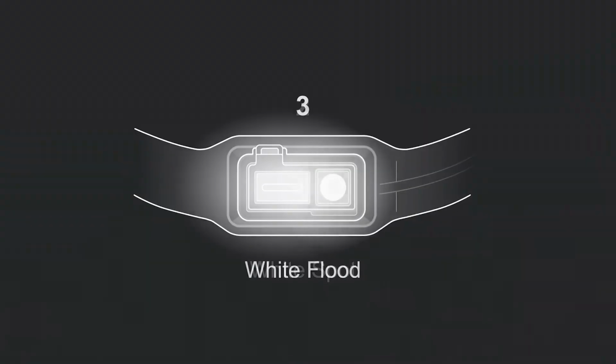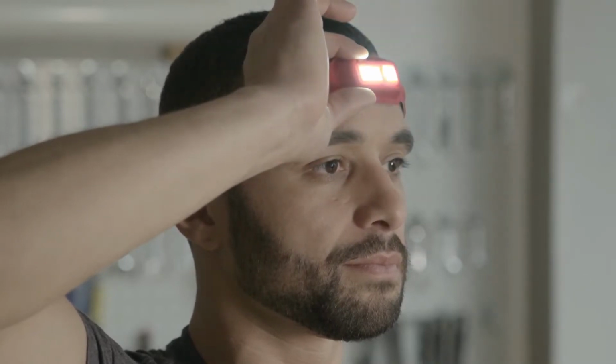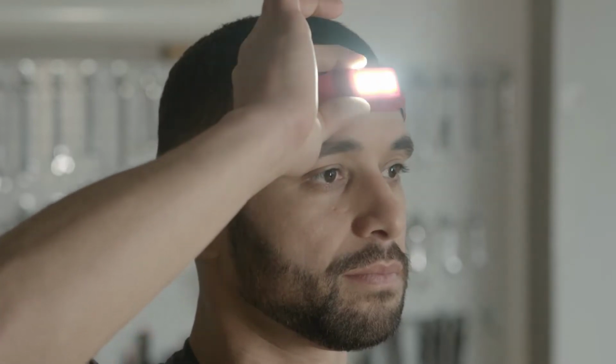When you're in white spot, flood, or the full 330 lumen setting, you can dim the headlamp by pressing and holding. When it flashes, it's as low as it can go. To brighten, press and hold again. It'll flash at its brightest setting.